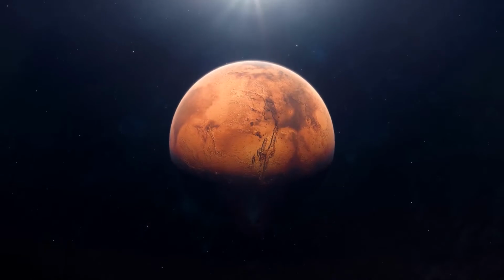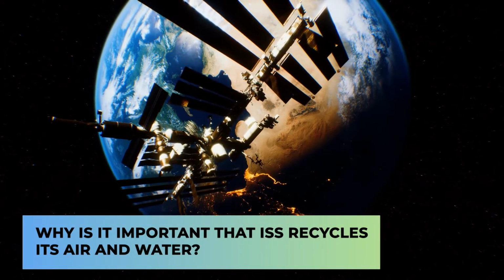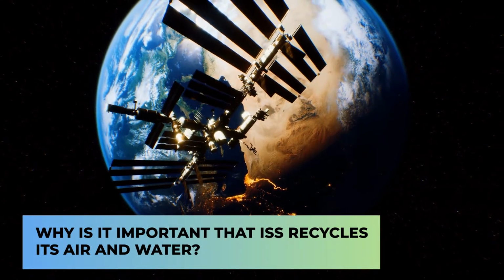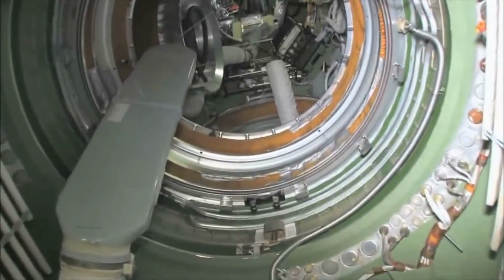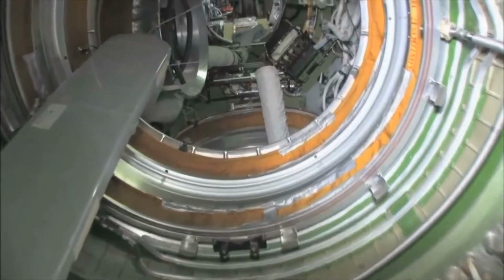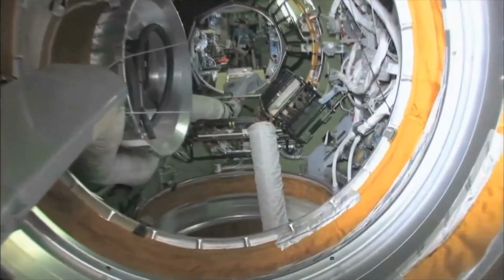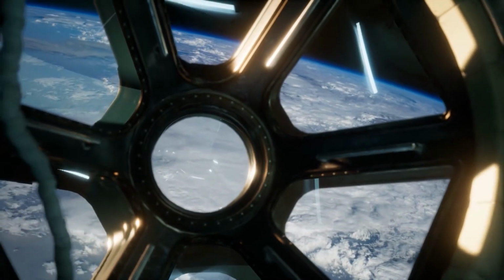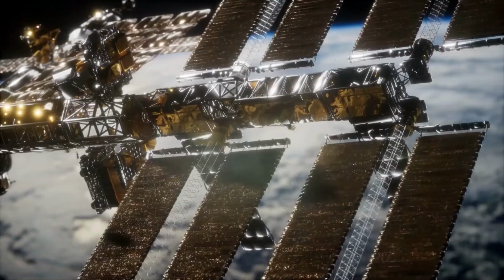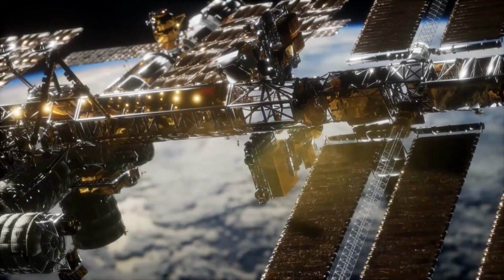Other related news. First off, why is it important that ISS recycles its air and water? As you might have guessed, storage is hard to come by aboard the International Space Station. Even if a rocket had the space to ferry thousands of pounds of water along with oxygen to aid a 6-month mission, you'd have a lot of trouble finding a place to stash it.